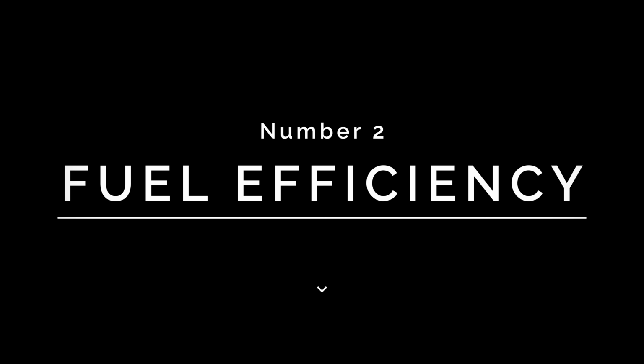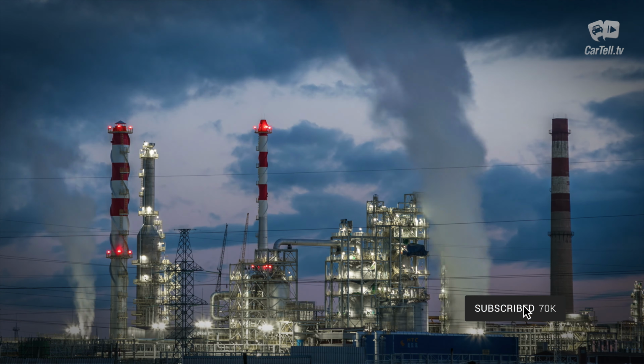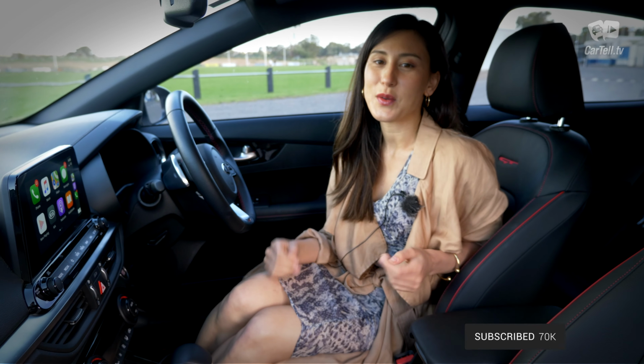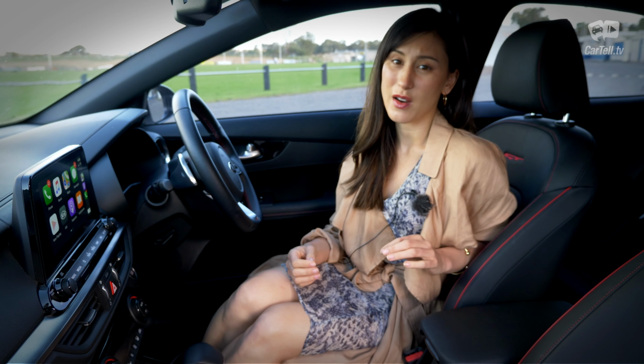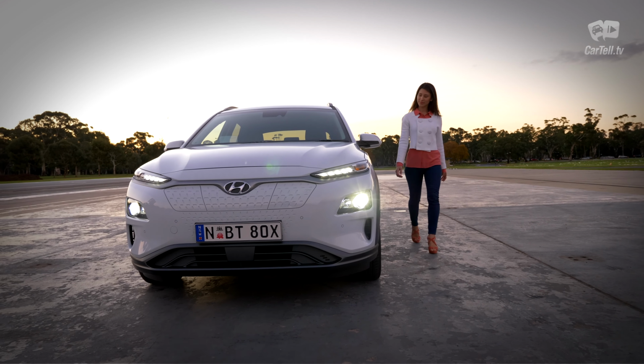2. Fuel efficiency. With the price of oil on a downward spiral right now, I'm guessing the thirst levels of cars may be becoming less of a concern for some. But we shouldn't kid ourselves because we can't guarantee that those prices are going to stay low, and also consider current trends and government environmental targets. I would, if I could, hedge my bets on an EV right now.